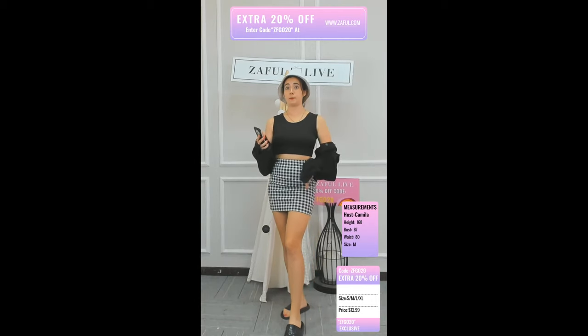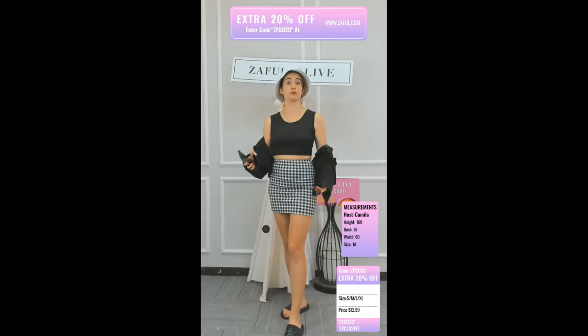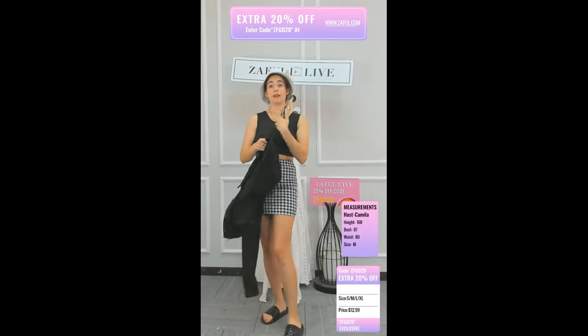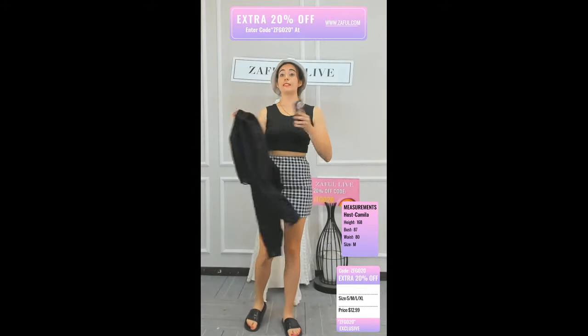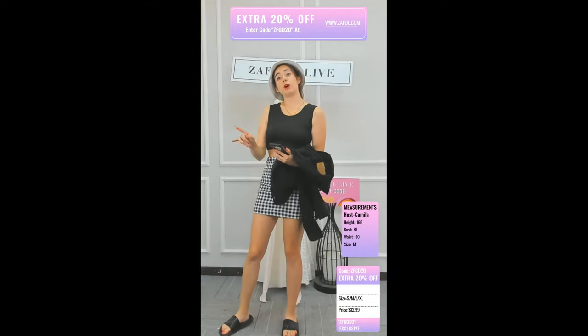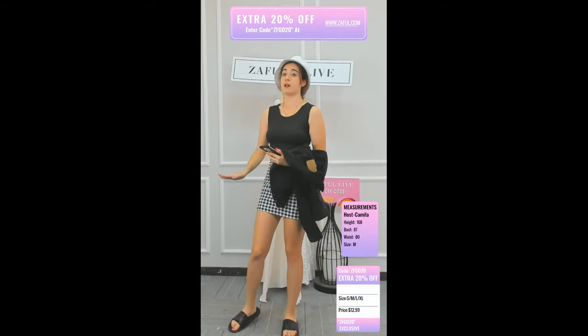You can get it in three colors. You can get it in black and white. You can get it in red. Oh my gosh, the red one, I'm looking at it, it's really good. So you can get it in red and black, or you can get it in white with a white top and this skirt. So you can get three sets. Three different colors, and two are with this skirt and one is with the same skirt but with red and black.